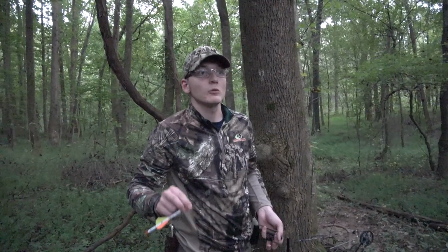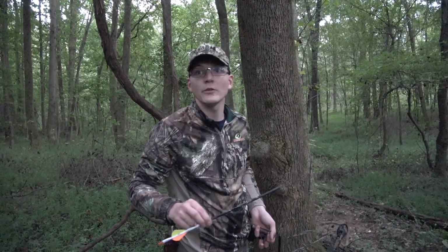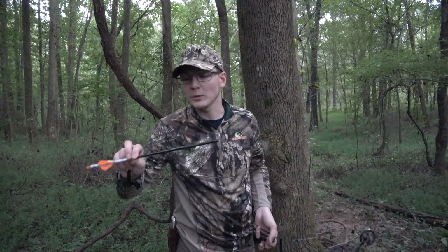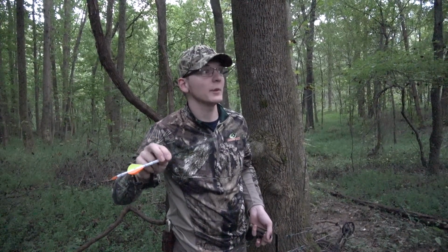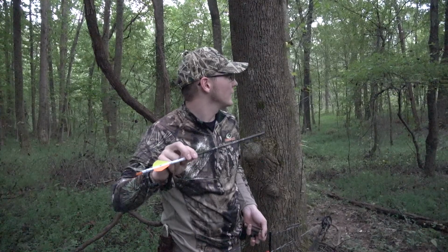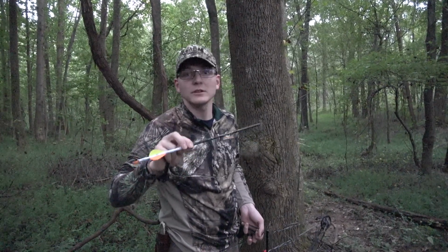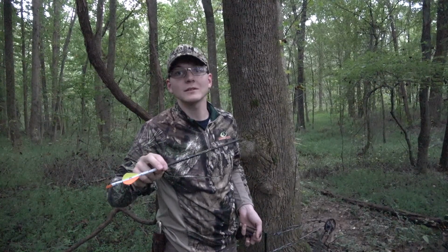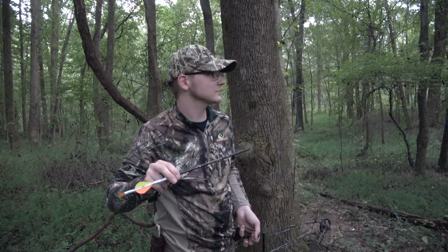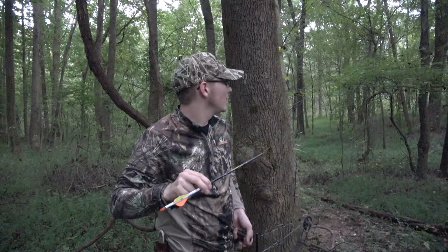So we found my arrow right by where I shot the deer, probably 10 yards away. There's blood all over the place. You probably can't see it in this light, but there's bright red blood on what's left of my arrow. So I think that hit was actually decently okay. I'm going to give her, it's been maybe 15 minutes now, probably closer to 10. Probably not on the 10 side.